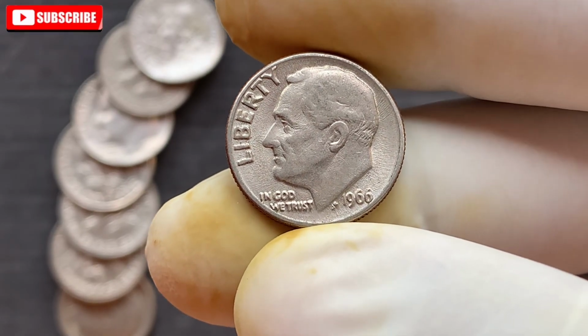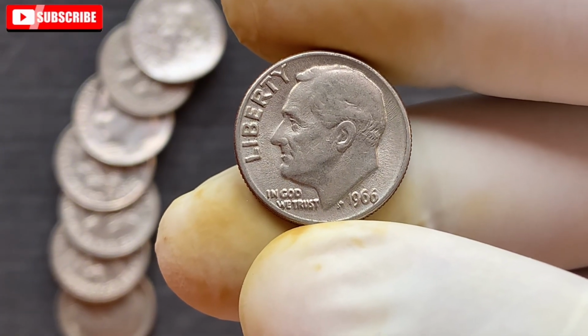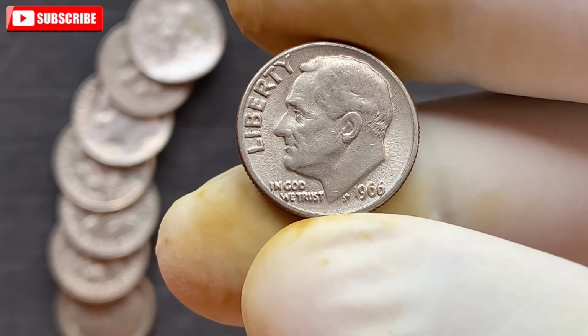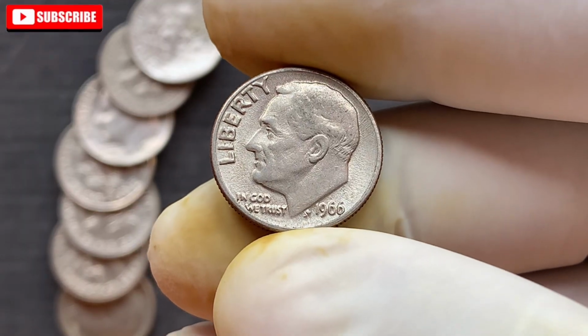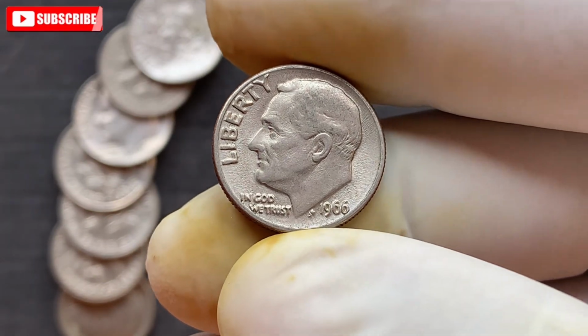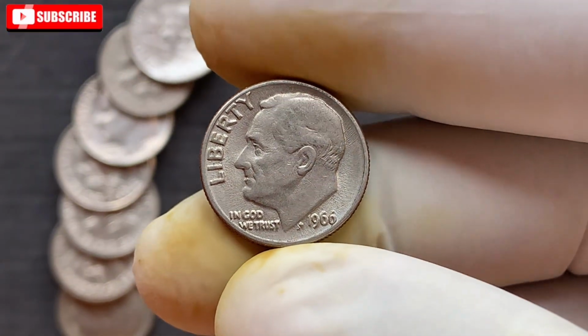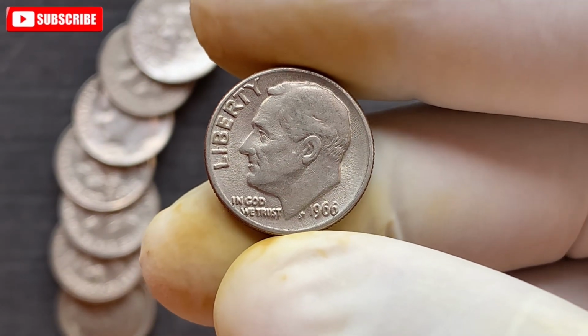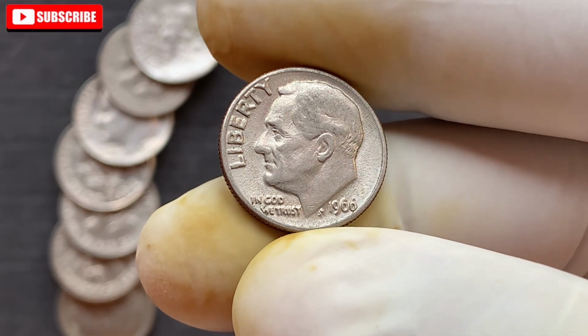So every 1966 dime you see today looks, on the surface, plain. No mint mark, no distinction. Just ordinary pocket change. But here's the twist, a few were accidentally struck on leftover silver planchets, just like the 1965s. And when one of those slips through, you're not just holding history, you're holding a lottery ticket.